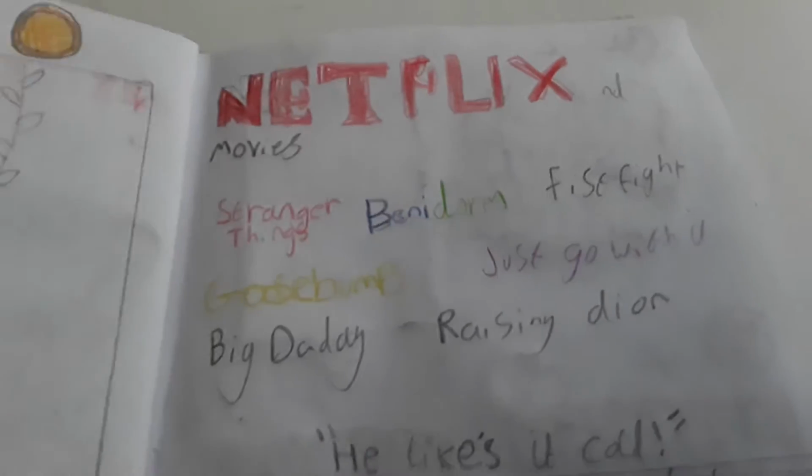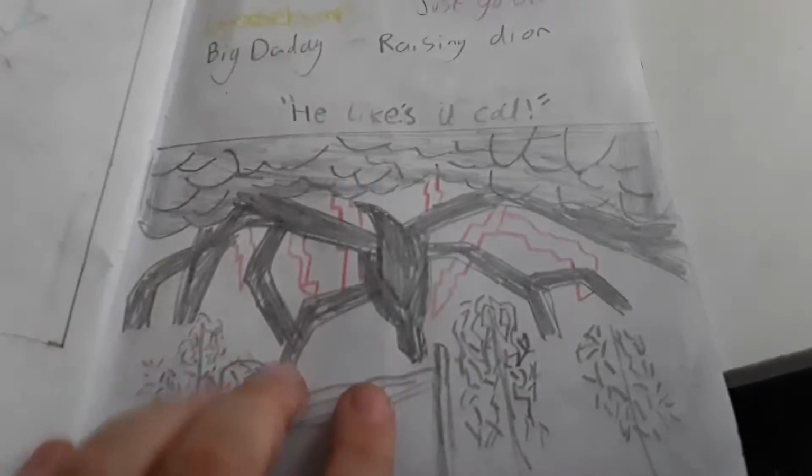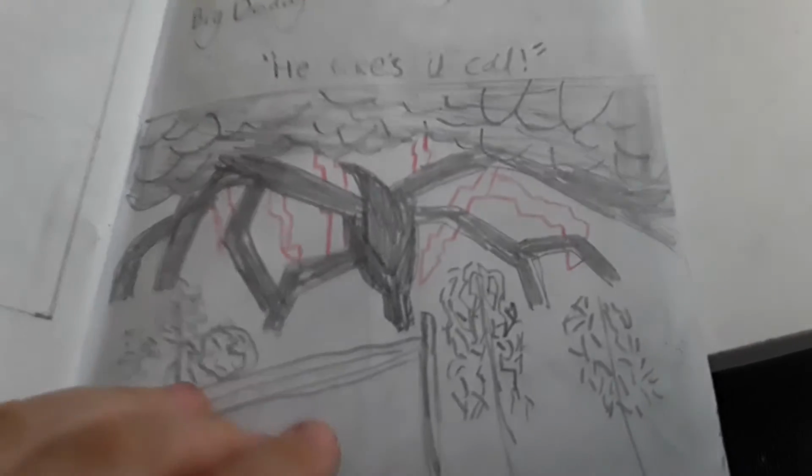Then there's the Netflix and movies one. It's where I've got movies down that I can watch, so ideas. Stranger Things, Benidorm, Fist Fight, Goosebumps, Just Go With It, Big Daddy, Raising Dion. That sounds really bad, but yes, that is a name, I believe. Unless I got the name wrong, but I believe it is called Big Daddy, where this guy adopts a son. It's really good, it's on Netflix. And there's a picture down here of the Mind Flayer. He likes it cold.